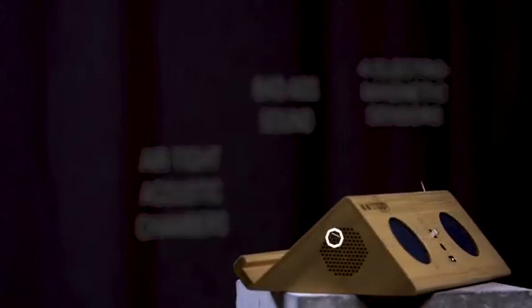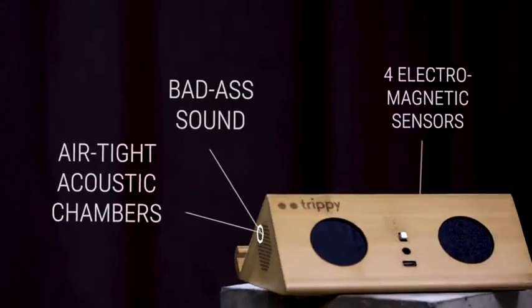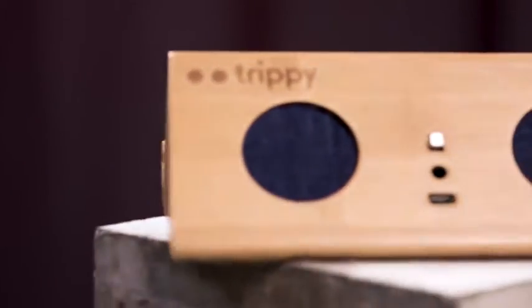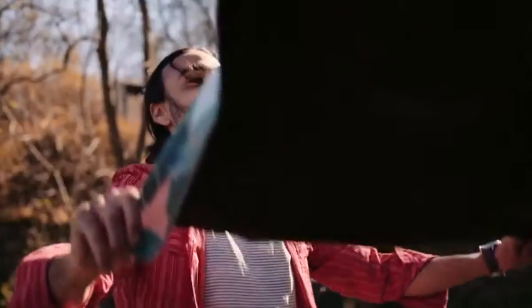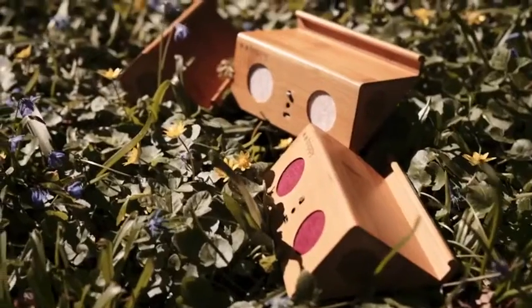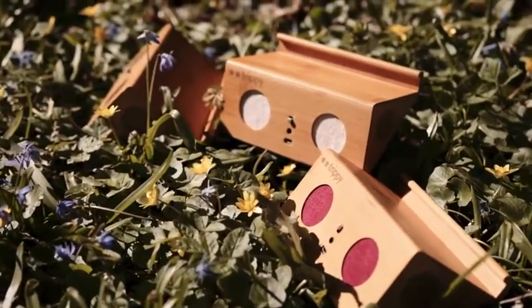Trippy has 4 electromagnetic inductors that catch the magnetic fields created by your phone's speaker. The design is Scandinavian and the materials are environmentally friendly. We utilize the natural acoustic properties of bamboo. Trippy is designed to be brought everywhere. Now you can seamlessly interact around the music. Choose your favorite color and go Trippy.